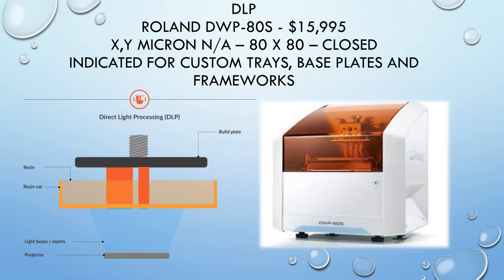Roland also has launched a printer, the DWP-80S, priced just under $16,000. This one has an 80 by 80 build plate size, so it's fairly small. They do not have the accuracy of this printer listed anywhere online, so I wasn't able to get that plugged in for you. But I can tell you that it is a closed system, and they advertise this specifically for custom trays, base plates, and frameworks, nothing else revolving around crown and bridge. So again, this printer here has somewhat of a narrow focus for our market.